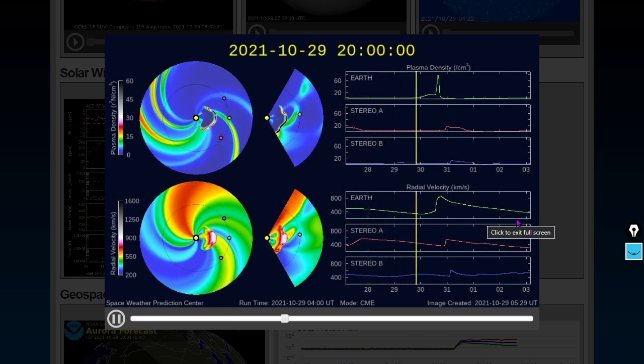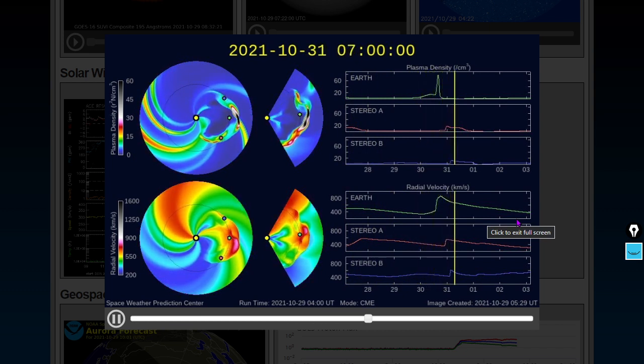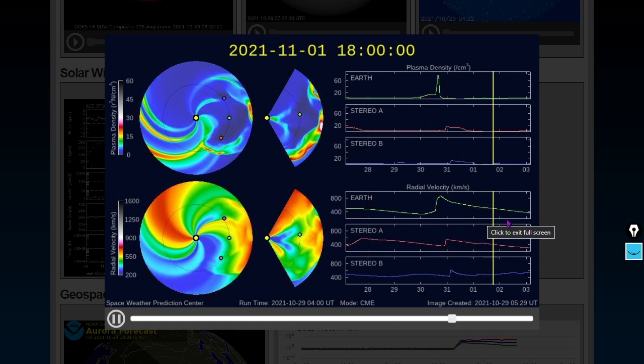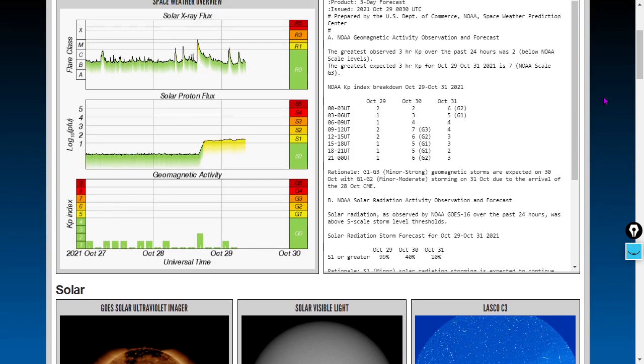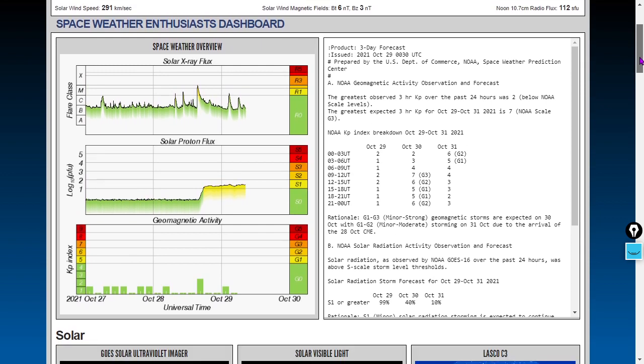You can see late in the day tomorrow, we're expecting a big increase in plasma density and velocity, the onset of that coronal mass ejection strike. It's expected to last for about 24 hours, well into the day on Halloween. So another Halloween geomagnetic storm is forecasted. The radio flux is now 112 solar flux units. That's the current state of the radio flux.